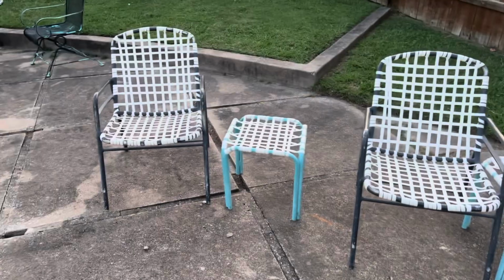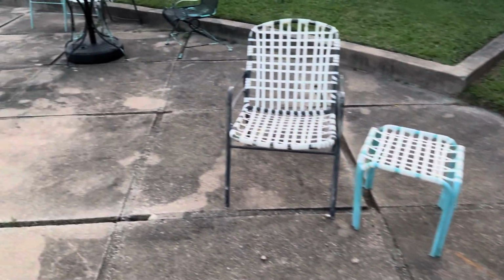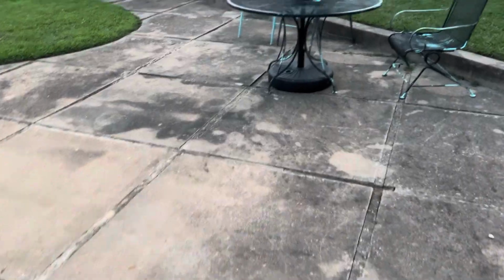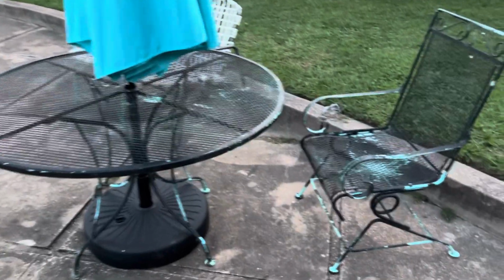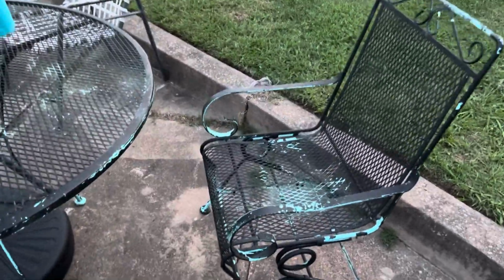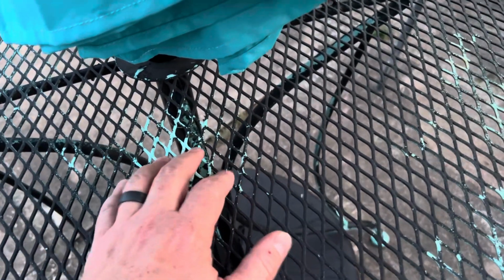I found I think about 6 of these on Marketplace with the little side tables. So that was cool. And then I've got a little outdoor table here too that I picked up this year, and with little rocking chairs. And you'll see that this is, I believe, powder coated under the black spray paint. And so I'll probably take some citrus strip or some sort of not very strong stripper to the spray paint, see if I can get that off without harming the powder coat.